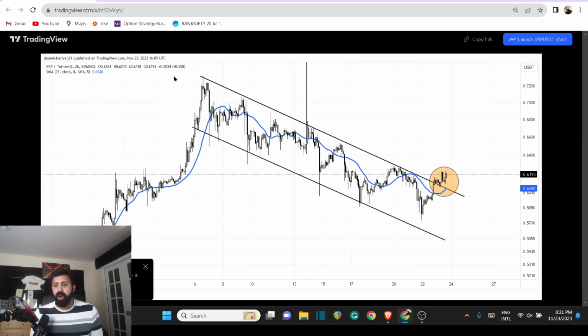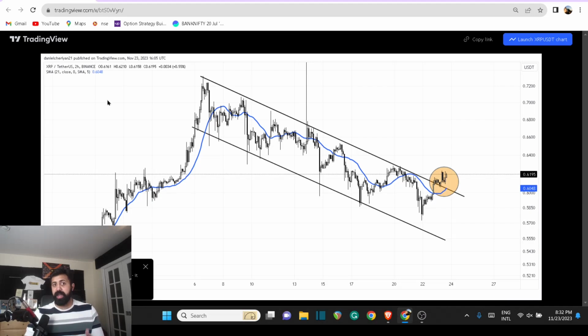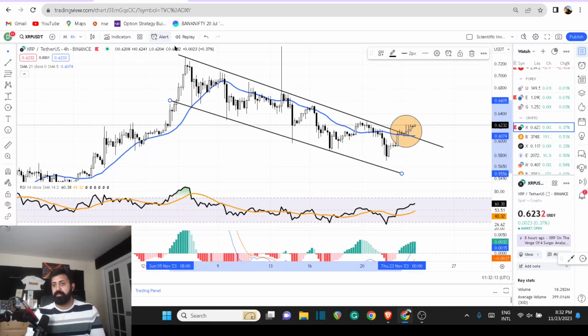XRP is slowly starting to break higher. It is something to watch out for because it's not only in a 2-hour chart. As you slowly come to the higher time frames, you're starting to see that. What do I mean by that?